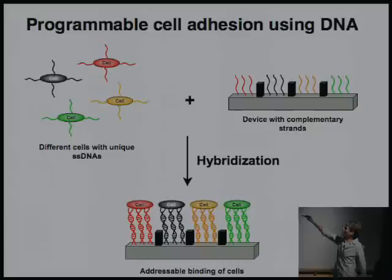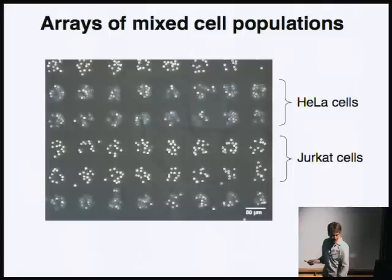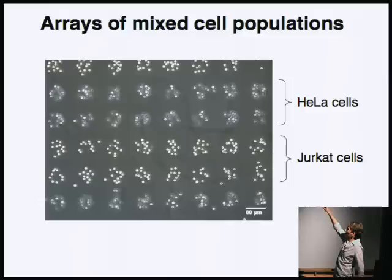Now, in this cartoon, I showed an example where we had multiple cells sorting at multiple different sites, and we thought we would try an experiment like that. So the student who's working on this, whose name is Ravi Chandra, showed that what he could do is take two different types of cells. These are HeLa cells and Jurkat cells. There's two different types of human cancer cells. He put different DNA strands on the two cells. Then he printed a surface with different complementary strands and showed that the Jurkat cells would stick to the right patches and the HeLa cells would stick to other patches. And you could basically position the two different cell types in spatially defined regions.